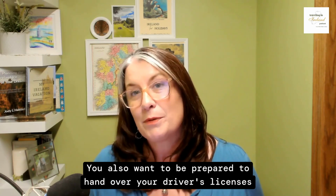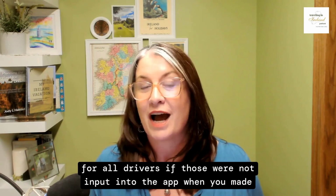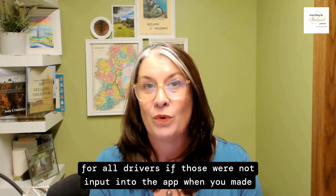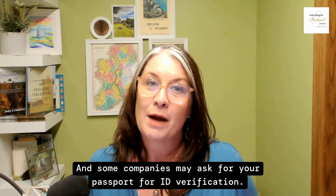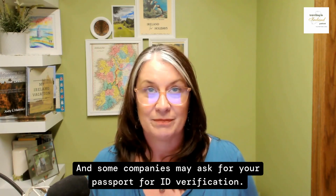You also want to be prepared to hand over your driver's licenses for all drivers if those were not input into the app when you made your booking. And some companies may ask for your passport for ID verification.